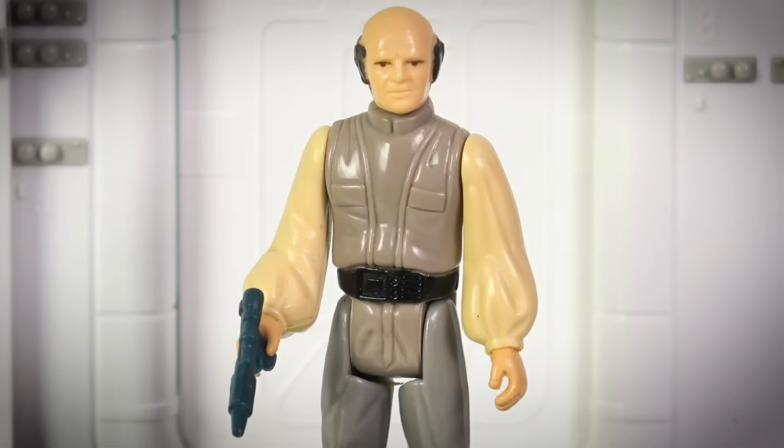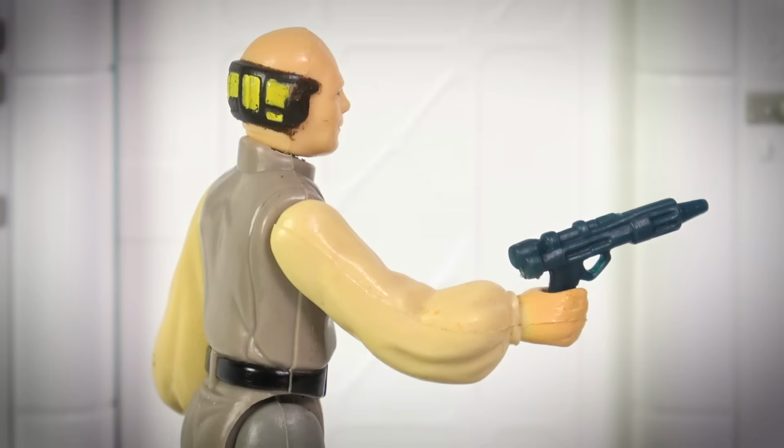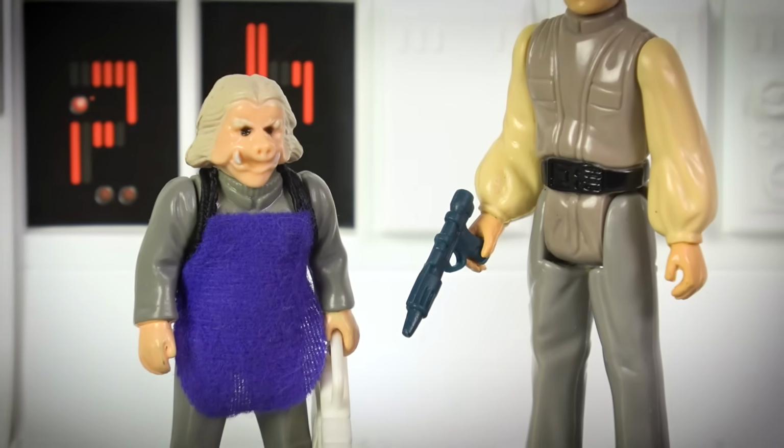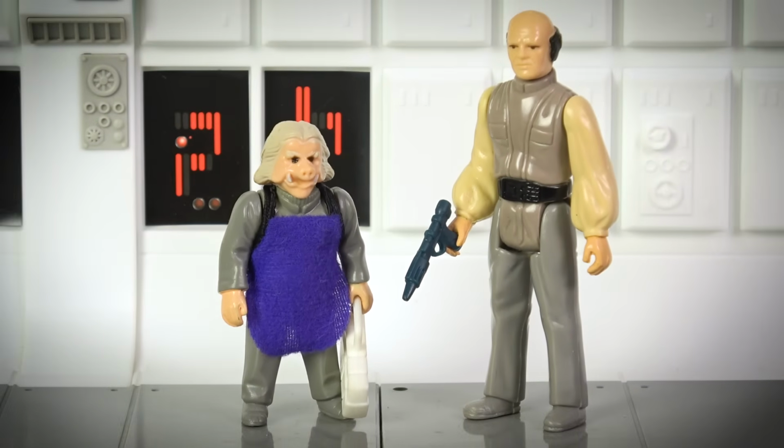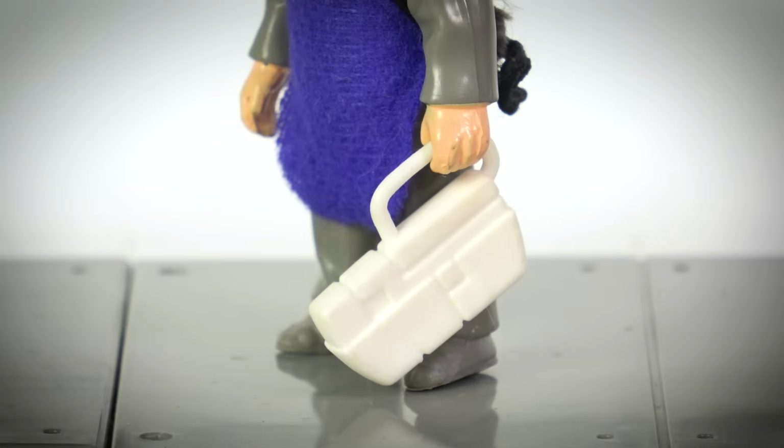When I was a child, it seemed that no one ever wanted the Lobot action figure, with his bald head and questionable fashion choices. But later in life I realised that I'd kinda turned into Lobot. This action figure comes with the now ubiquitous Bespin blaster, and the permanently attached computer interface is sculpted into his head. Lobot's Cloud City co-worker the Ugnaught was also released in 1981, and this figure comes with a soft goods apron which was produced in several different colours, and the most exciting accessory ever issued to a Star Wars action figure: a handbag.